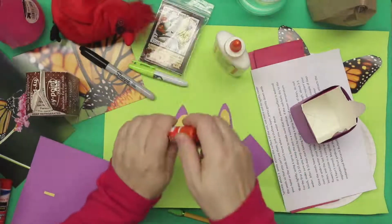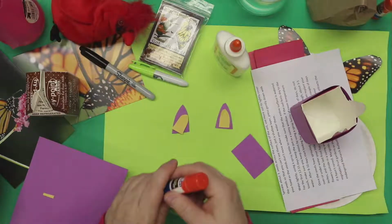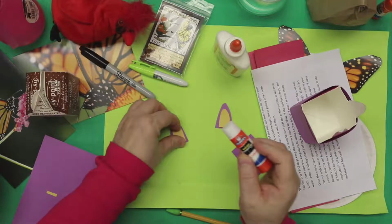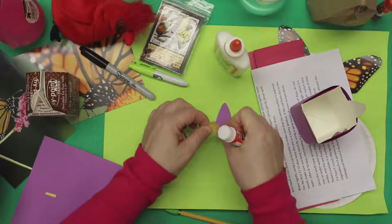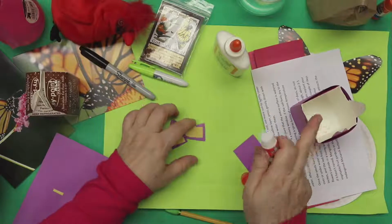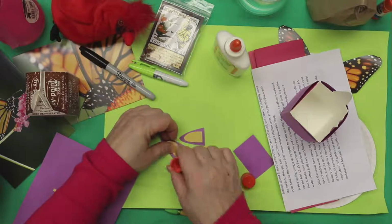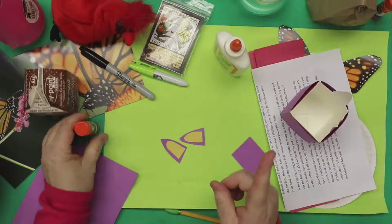So grab your handy glue stick. Oh, not that one. That one wasn't very handy, but this one is a bit more handy. And you're going to glue the yellow part of the ear to the purple part of the ear. Okay. And then we're going to glue this right to the cutouts that we made on the milk carton, which is now a bunny. So your milk carton can become a bunny. Are we having fun yet? That's what I want to ask.